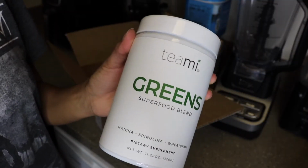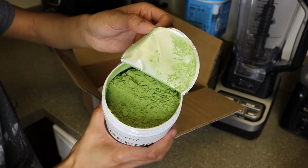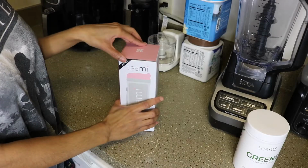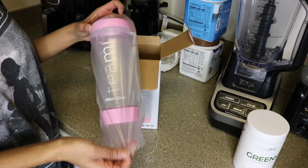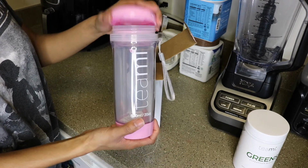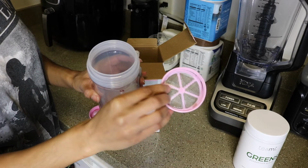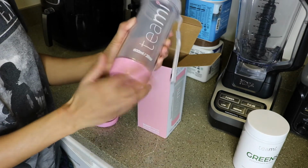Now moving right along to breakfast. As I said before, I am trying out the new Teamy Green Superfood Blend with their cute little tumbler bottle. This bottle is actually really cool because it comes with this little strainer in it, so if you like to drink tea or coffee, it'll catch all the tea leaves so that you don't end up drinking those. There's also a little compartment at the bottom which you can store extra tea if you'd like to.